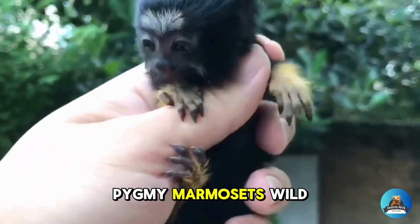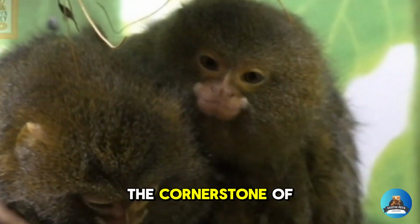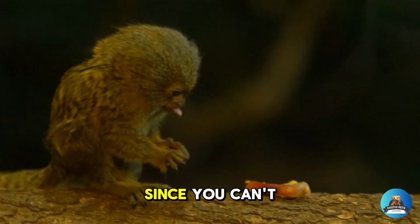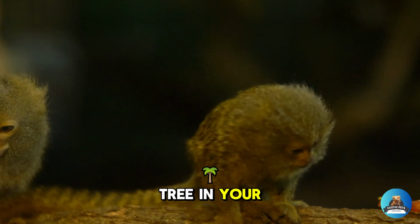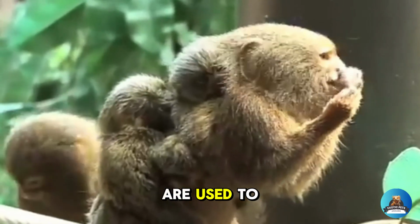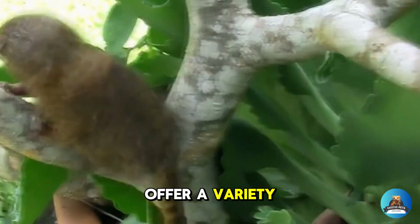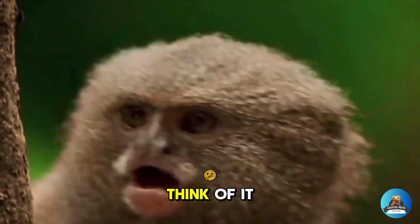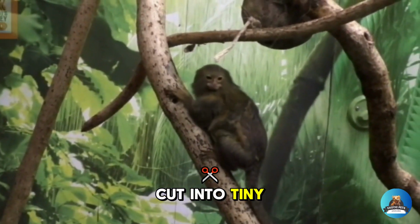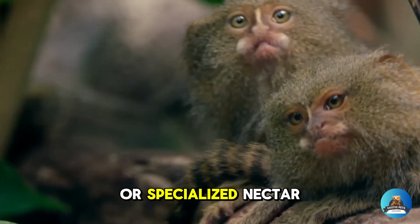To mimic a pygmy marmoset's wild diet in captivity, you'd need to get creative with their miniature meals. The cornerstone of their diet, making up about 70% of what they eat, would be tree sap. Since you can't exactly tap a rainforest tree in your living room, specially formulated gum arabic or tree sap substitutes are used to replicate this crucial component. For the remaining 30%, offer a variety of insects like crickets and mealworms. Think of it as their protein shake, along with small portions of fruits and vegetables cut into tiny marmoset-sized bites. Nectar can be simulated with diluted honey or specialized nectar substitutes.